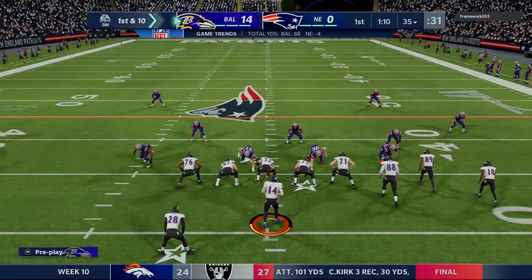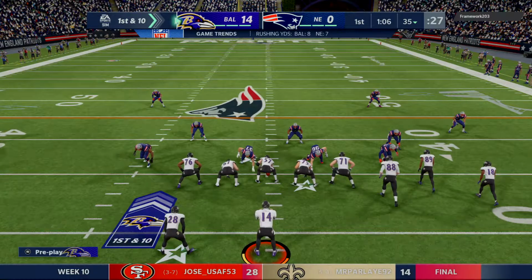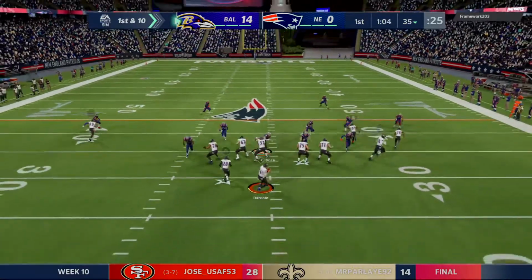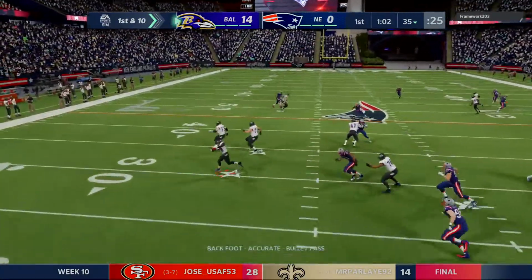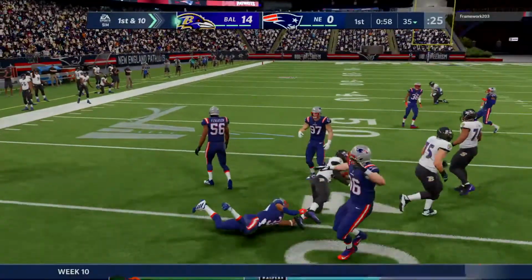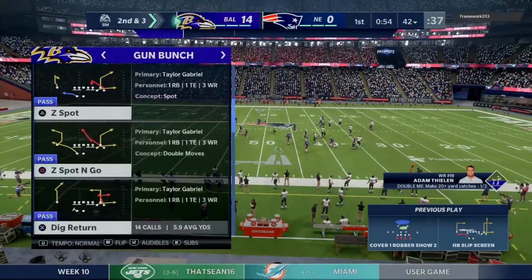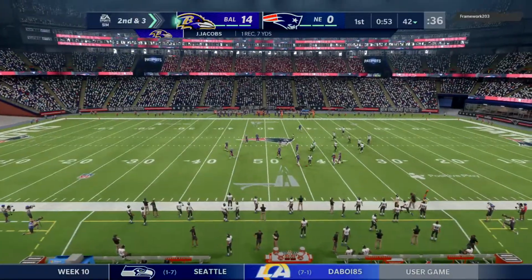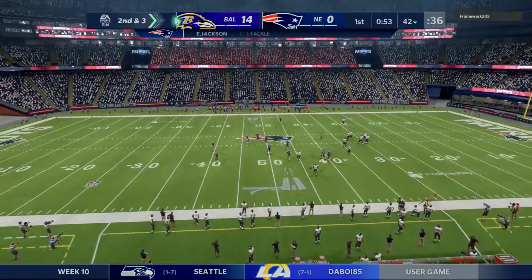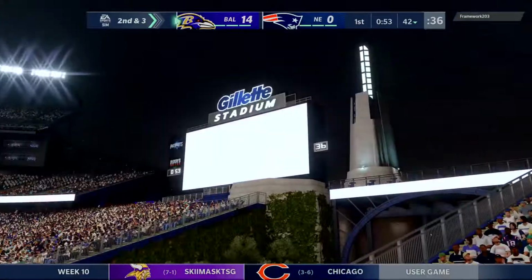After the penalty, a fresh set of downs. It's 1st and 10. Here's Darnold. Oh, it's a screen pass. That's complete. 7 yards there on the first down screen play to Josh Jacobs. It's a gain of 7. Brings up 2nd and 3 at the 42-yard line.